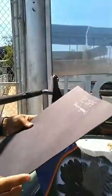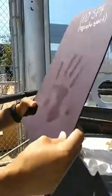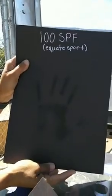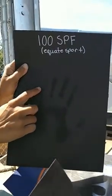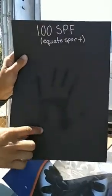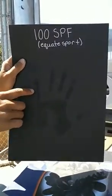And then finally, we have that SPF 100. Can't get any better than that, right? And you can see a really, really big difference. This is also a spray-on sunscreen, which I think coats a lot better. So you can really distinctly see that I got that sunscreen all over my hand. And it did a really good job of not fading at all.